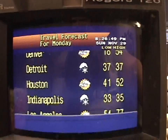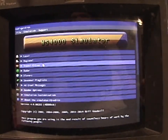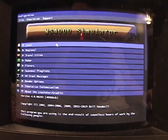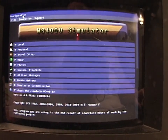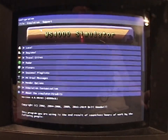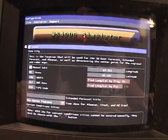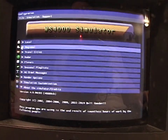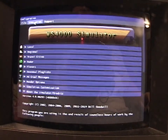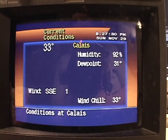The program for it, let me get out of it here. Oh, I think I gotta click escape. The program for it here is incredibly configurable. It actually has a small learning curve figuring out what everything does, but it's extremely configurable. There is music that plays just like the real Weatherstar 4000, but I can't play that obviously for copyright reasons. But you just set it up, you put in your local town, and of course it only accepts American towns. For some screens it'll take Canadian towns, but oftentimes they don't display correctly. But once you set it all up, and you run it, and it just goes to town.